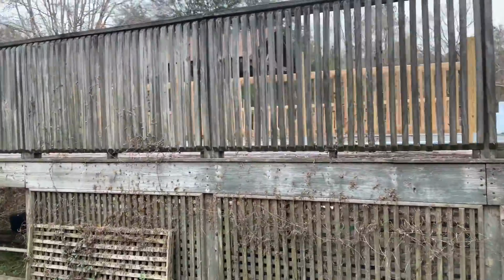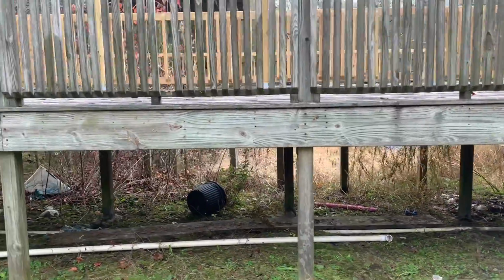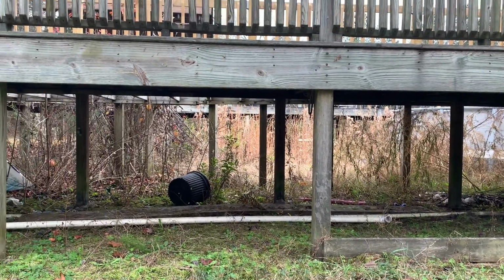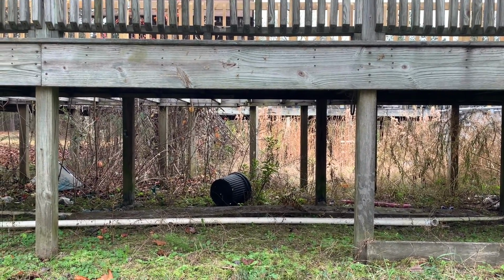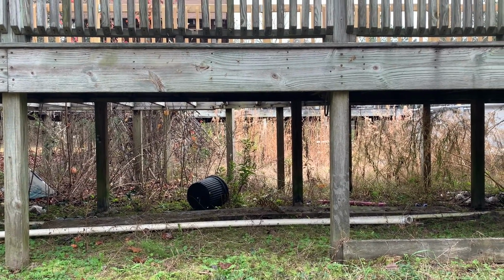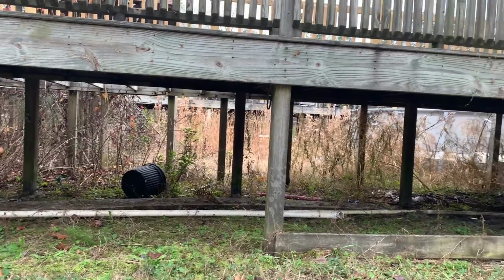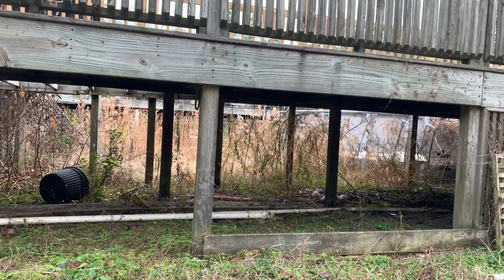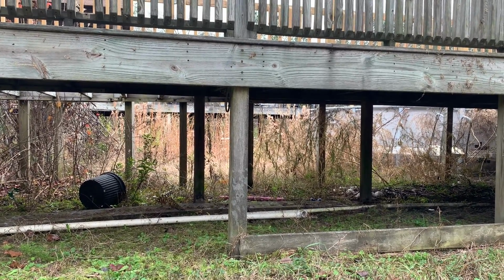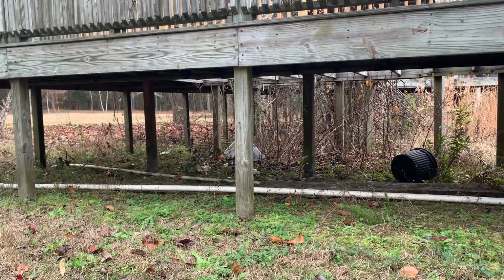One of my goals, while it's still chilly out, is to get under the deck and clean it out. We've got just trash under there and weeds and all of the things, but there are also a lot of spiders, and I really don't want to get bit by a brown recluse or a black widow, so we're waiting until I have a couple freezing days in a row and a little extra time on my hands to get under here and get everything cleaned out.